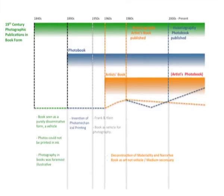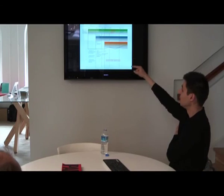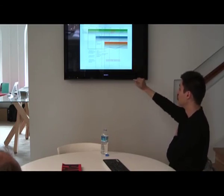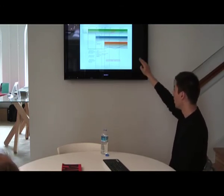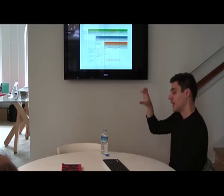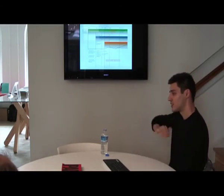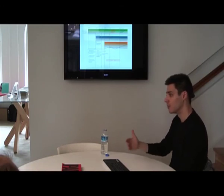I don't think you need to go through this, but it's just showing you in a graphic what I just talked about, starting in the 1840s. What I think is clear here is how everything overlaps. Once you have a form, you have 19th century photographic publications in book form, then the photo book, then the artist book, and then artist photo books. And they are all produced simultaneously. So it's not that one form replaces the other. Things are introduced slowly, and they contaminate and influence people.